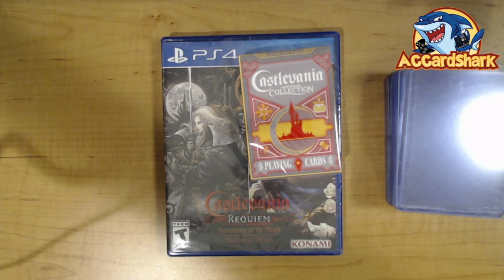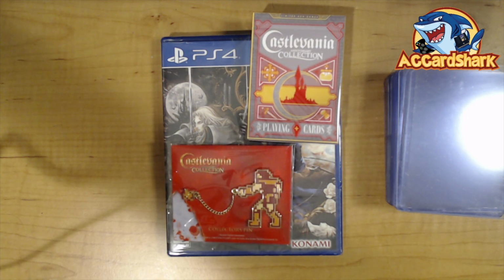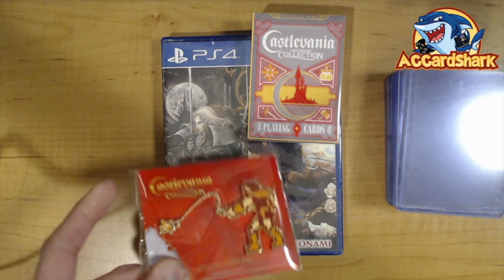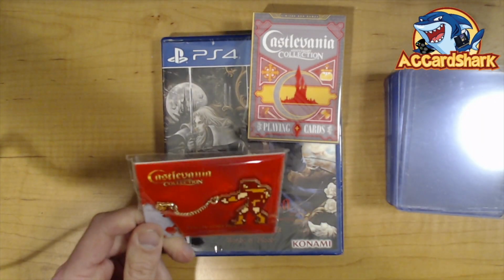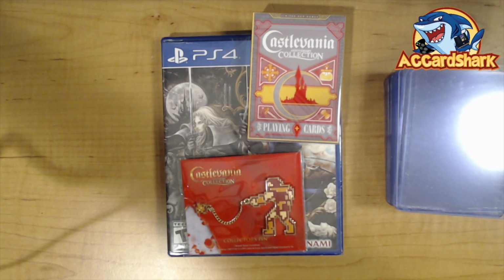And the item that took forever to come in was for the bag that I bring to conventions and everything else. It is the Castlevania Anniversary Collection Collector's Pin, and that is an 8-bit Simon Belmont with the whip. And actually, if you look, the whip can move. So it does have 3 anchor points, which is nice, and it will look awesome with my other pins on the bag that I bring to conventions with me. Keep my recording equipment in and stuff like that.